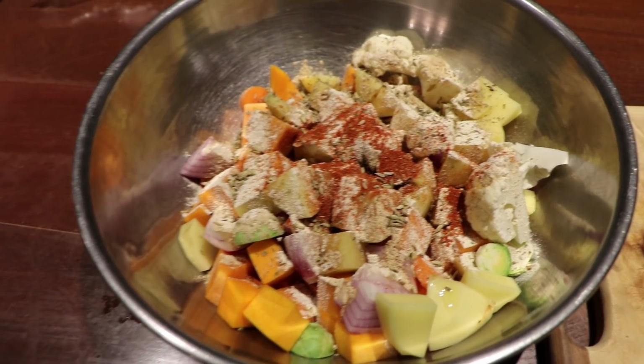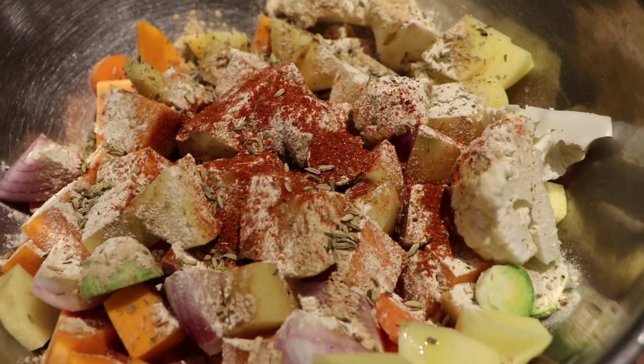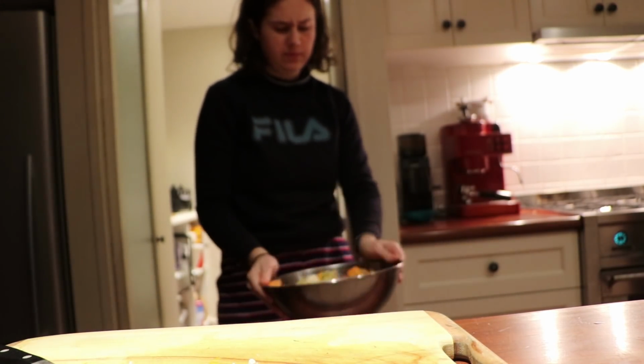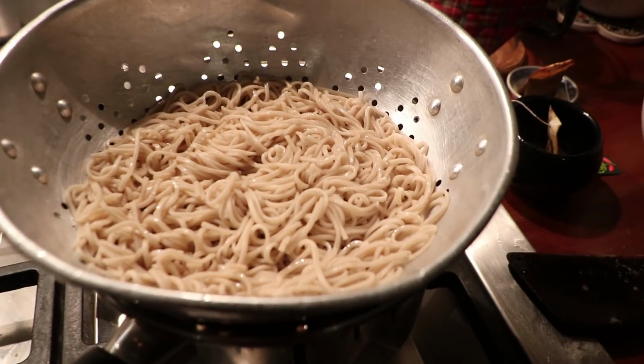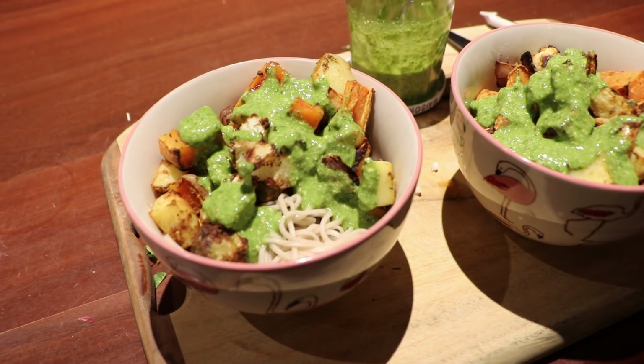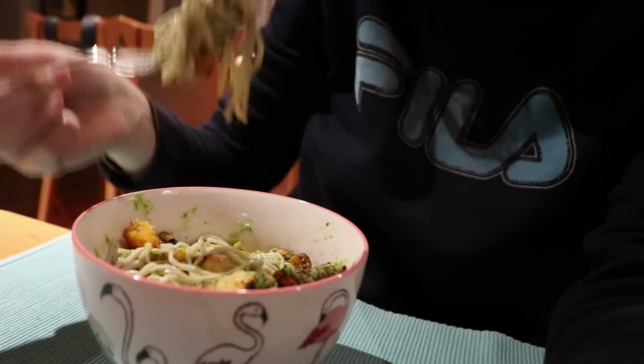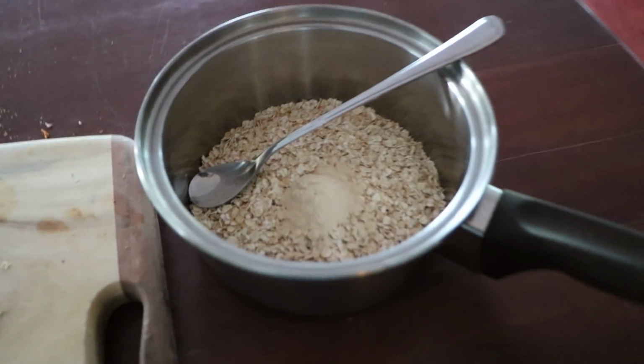Delicious. And then I roasted a whole bunch of veg that you can see here, and tossed it with some herbs and spices. And the fennel seeds kind of make this recipe, in my opinion. They're the hidden gems, the forgotten unsung hero. So I roasted them, and if you're wondering what this recipe is, it is soba noodles as a base with the roast veg on top, the pesto, and it's a staple in my house that's delicious. I was making it for me and my mum. That's why there were two serves.